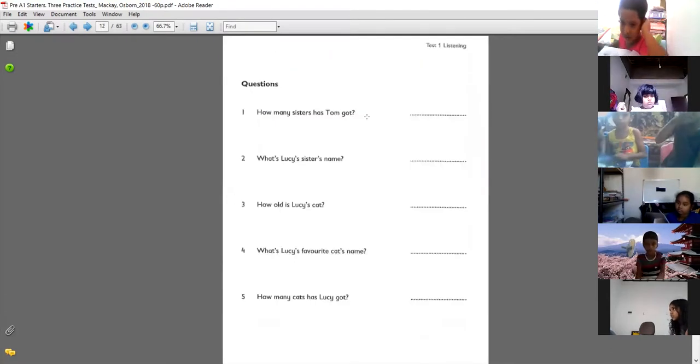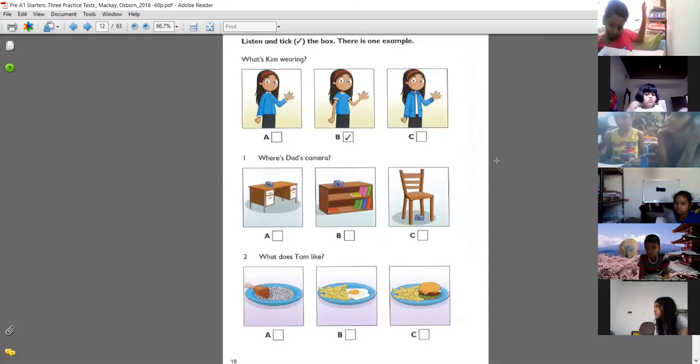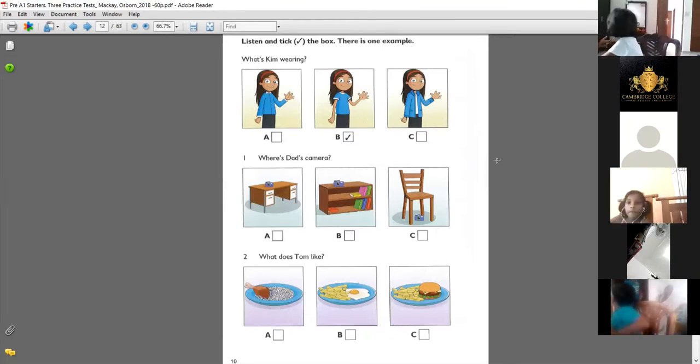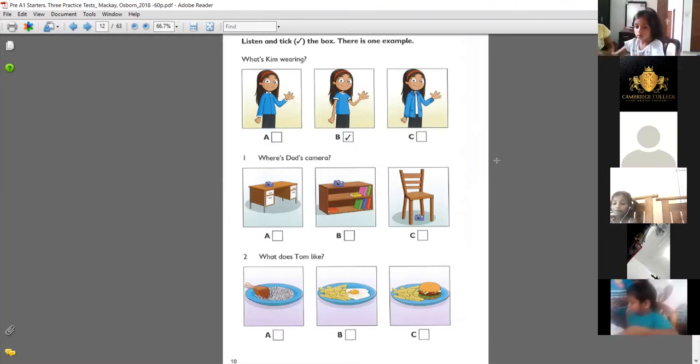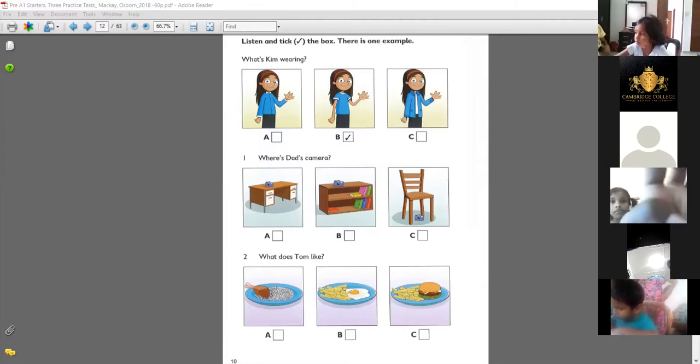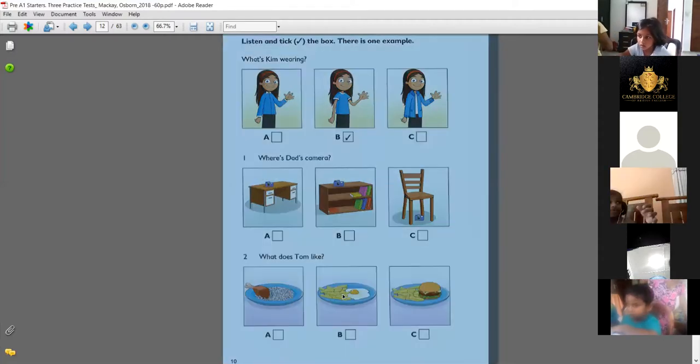So you want to turn to page number 10. Here, this is the page. Sorry, Janiru, have you turned it? Yes, teacher. Okay, Janiru. All right, so we are going to listen now. Okay, let's start. All right, now listen. I hope most of you can hear it. Okay, listen. Look at the picture.